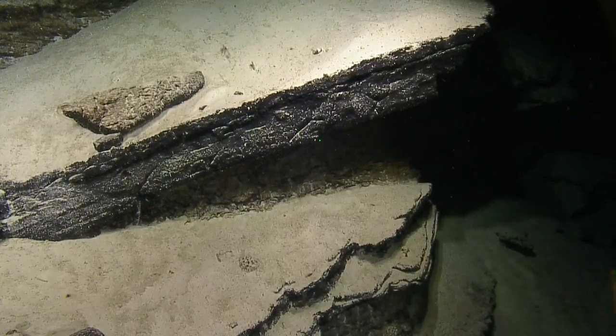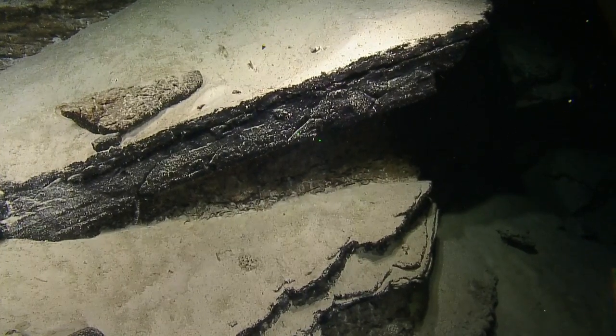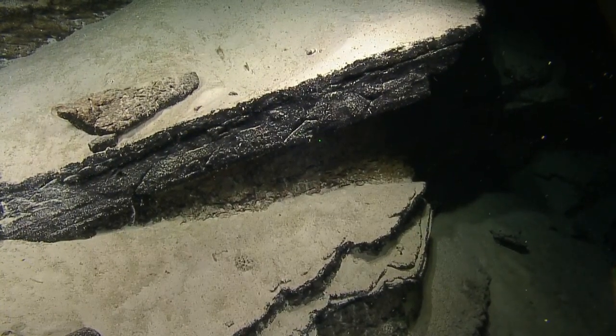Before we put the manip away, could we try scratching some of the brown stuff? Yeah, I agree. Scratching. Yeah, just see how soft that brown rock is.